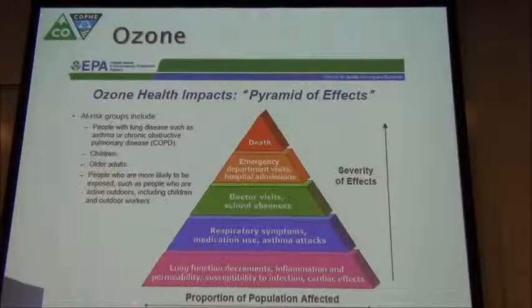The effects, we'll go through like this, this just shows the effects triangle. This means that the proportion of population affected is very great, but the severity of the effect isn't all that high. As we move up in severity, it affects smaller portions of the population. It also tends to just affect certain populations more than others. People that are old, or very young, small children, people that run outside. If you do a lot of outdoor activity, really strenuous activity, you're probably going to be affected by ozone more than perhaps somebody else that's not doing that. So this just shows it really affects us all.